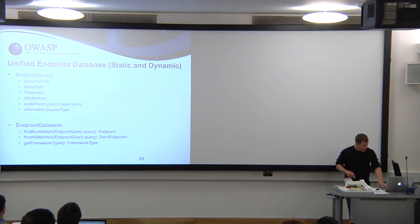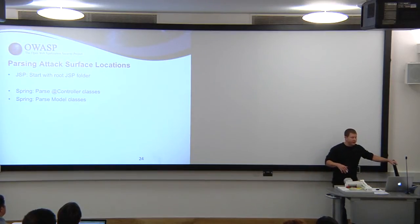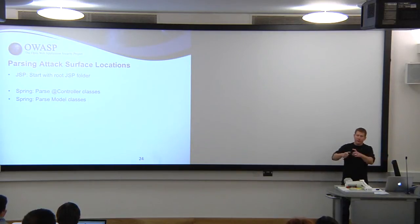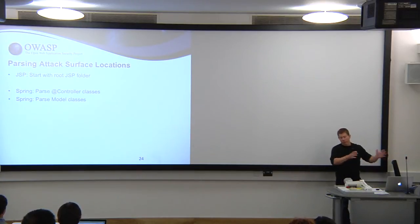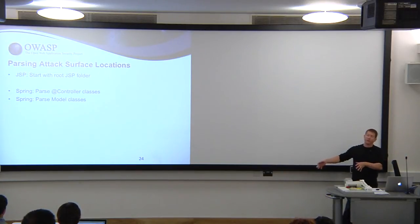Just to talk a little bit about the technology under the hood, basically to parse the attack surface locations in a JSP environment, we start with the JSP folder and figure out the different files and files that get included. It's fairly straightforward. You've got to watch for some infinite recursion stuff and whatnot, but basically, those are just files laid out. The structure of the site, from the dynamic URLs that are exposed, matches pretty similarly to what the directory and file structure looks like.